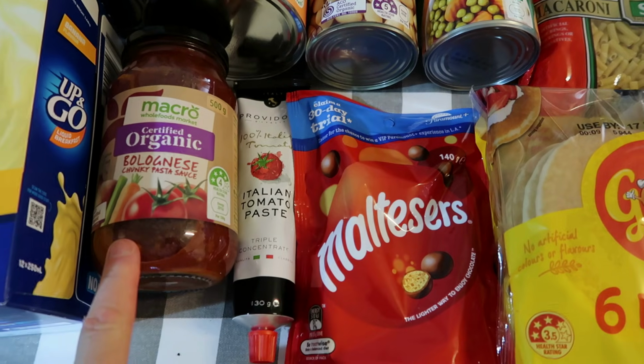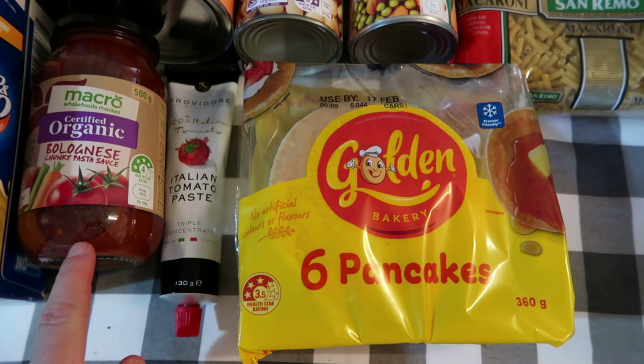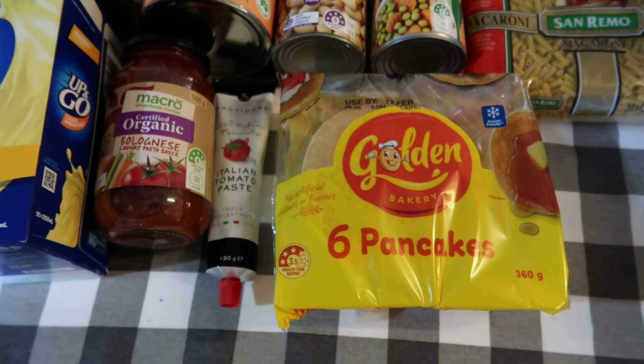I've also got some pasta sauce, the chunky bolognese, for $2.50. Some tomato paste because I always forget to buy it for $2, and just some of the six golden pancakes for my kids to see if they'll have some of them on the weekend for $4.50.